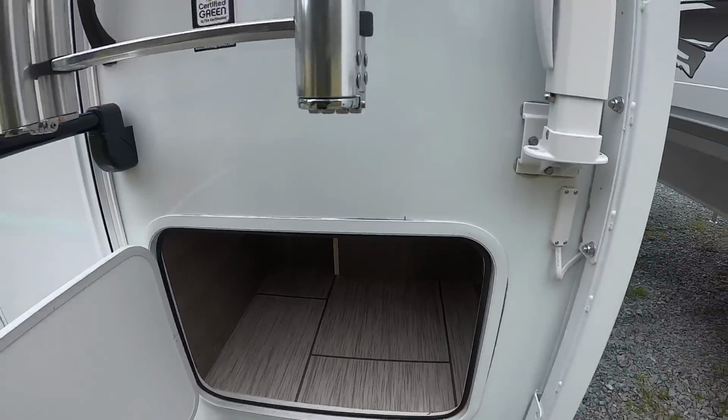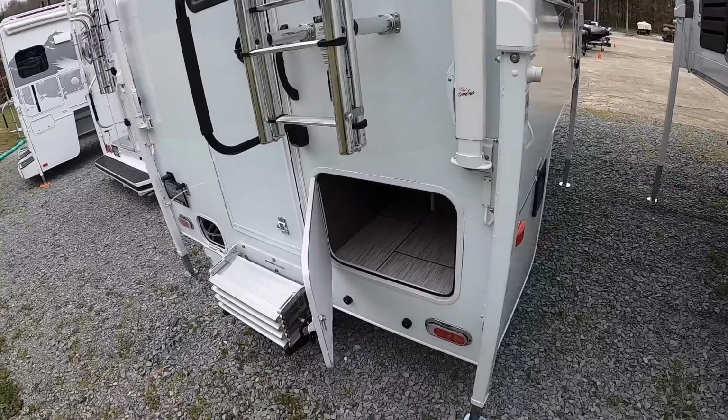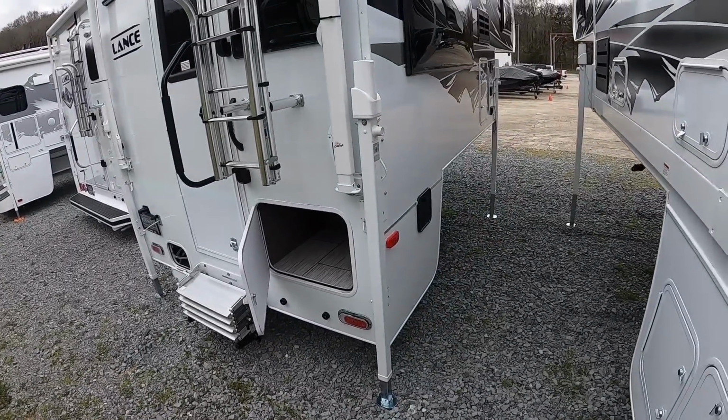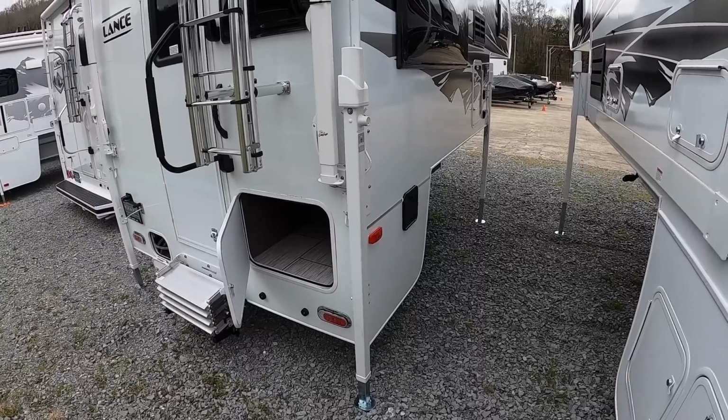All right, that should answer all your questions about if a generator will fit in there, one of your portable ones. Get the dimensions off of your generator, take that, and that should answer your question.